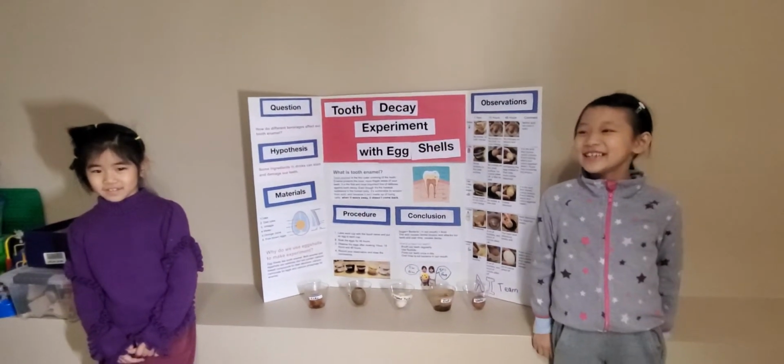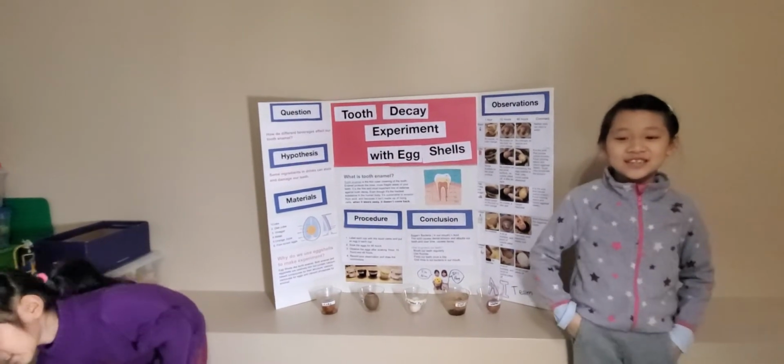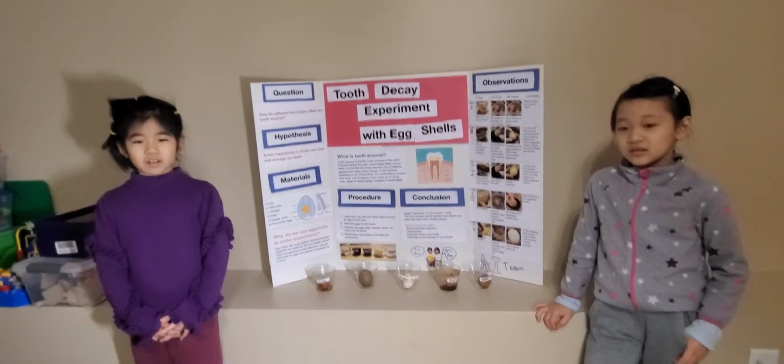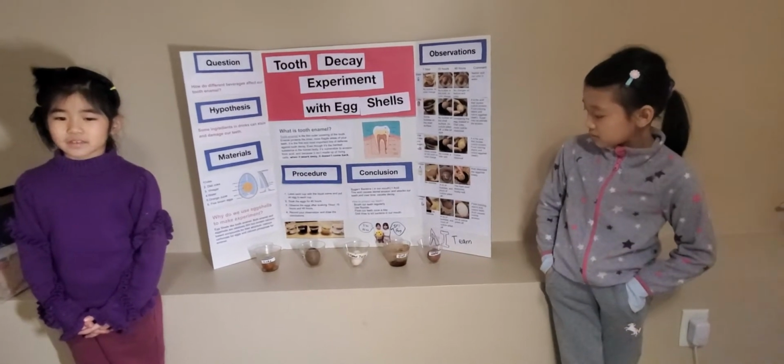What is it called again? Hypothesis. Our hypothesis is some ingredients in drinks can stain and damage our teeth. Our materials are Coke, Diet Coke, vinegar, water, orange juice, and 5 round eggs.